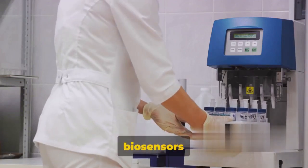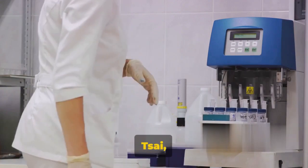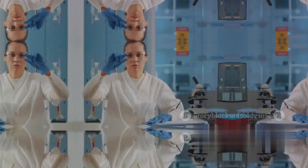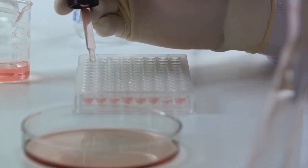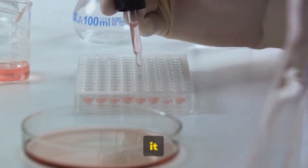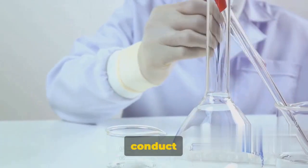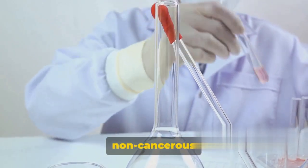This is the power of biosensors and the brilliance of researchers like Dr. Wan, Dr. Tsai, and Dr. Pearton. Now, let's talk about how accurate these saliva biosensors are. Dr. Wan and her team wanted to ensure that their creation was as precise as it could be. This led them to conduct an experiment, aiming to differentiate between cancerous and non-cancerous samples.